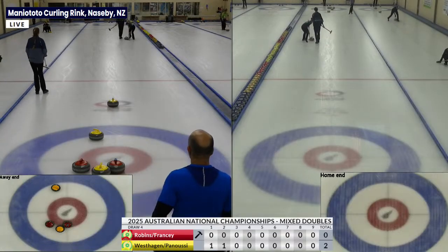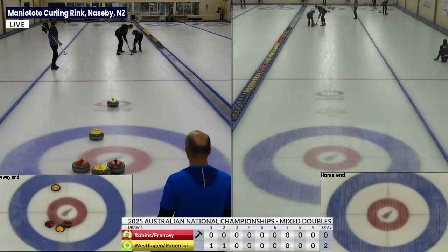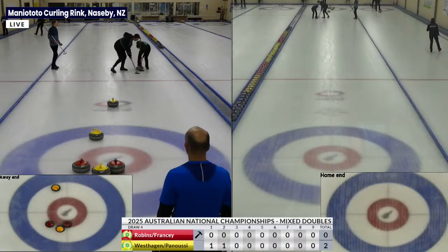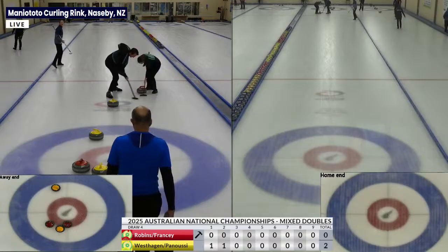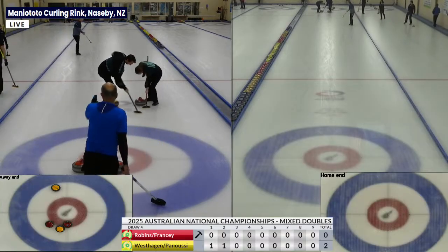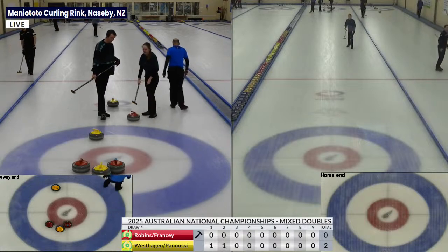Right in from the left as we see him approaching Joe Robbins. They're both of them sweeping, trying to extend the length of this. It looks a bit lightish. I don't think it's going to reach the house or far into it. Yeah. Just going to come up just a touch short.